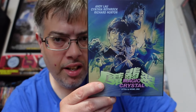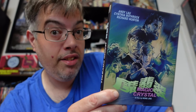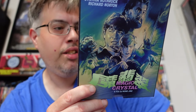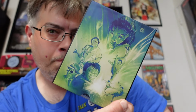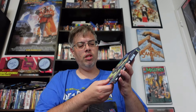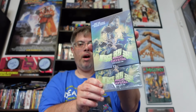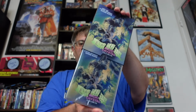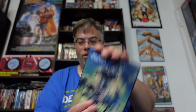We got also the Magic Crystal. This is one I'm kind of excited to check out because it has Andy Lau and it has Richard Norton and Cynthia Rothrock. And it's one of her, I believe, Hong Kong movies that she did. And from the trailer I saw, I may have seen it on VHS back in the day, but I believe this is one of the VSUs, if I'm not mistaken, because of the way it's packaged, loaded from the bottom. So I think that's kind of cool the way they do that. But the Magic Crystal on Blu-ray, can't wait to check this one out.